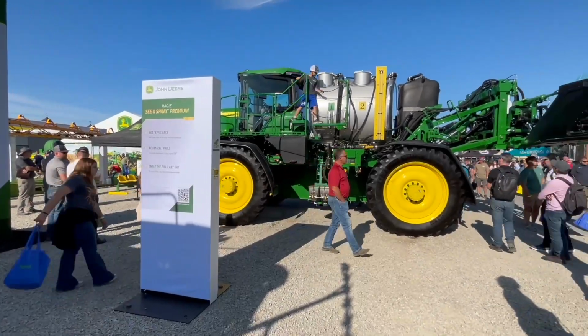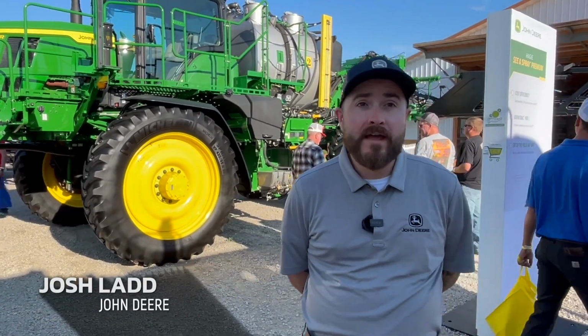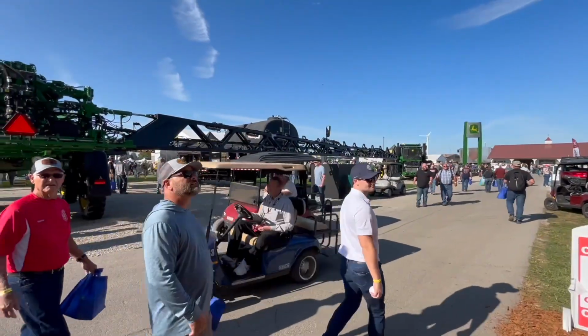Bernard Tobin here at the Farm Progress Show over at John Deere now, catching up with Josh Ladd. Josh, how's it going? It's going great. It's a beautiful day. If I told you I was wearing a jacket in August in Illinois, I would not believe you. It is a cooler day, that's for sure, Josh. Great to be with you.